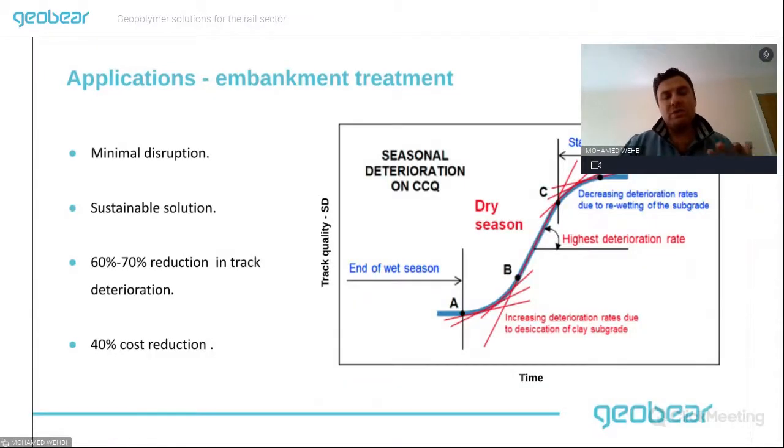Now, using this technology, you will have minimum disruption to the railways, because we can work from the shoulders of the embankment. The process is very quick. It's a sustainable solution. So if you compare it to full renewal, full reconstruction, you're going to be saving a lot on the carbon footprint, and by our modeling figures, we will be able to reduce track degradation by somewhere between 60 to 70%. And if you compare it to the cost of full reconstruction, we're about 40% cheaper. That's not accounting for possession costs.